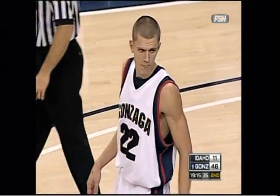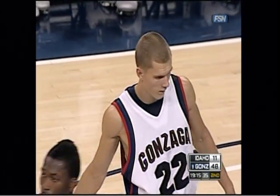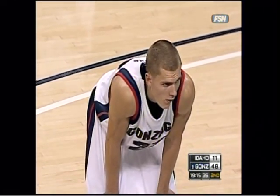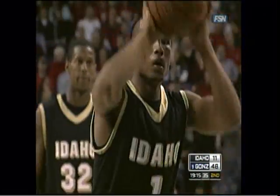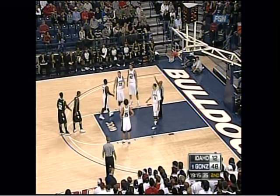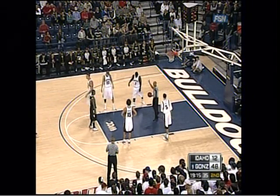On the floor, reading the Gonzaga players, their backs were all turning. With their backs turned, he took it right to the paint. And I told you in the pregame show that he's a guy that loves to drive to the basket. That's his first option, and he did a nice job on that possession. Idaho took just 4 free throws in that first half.